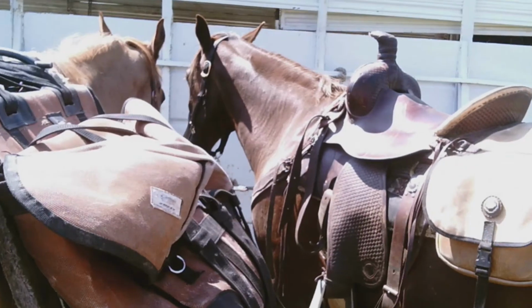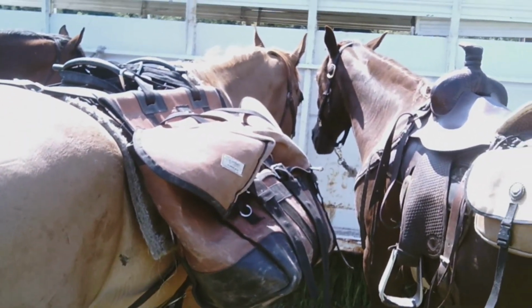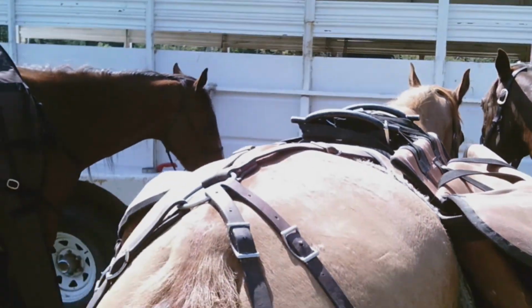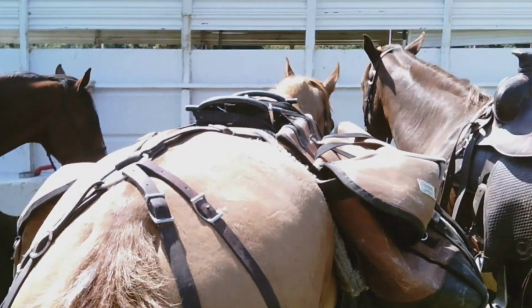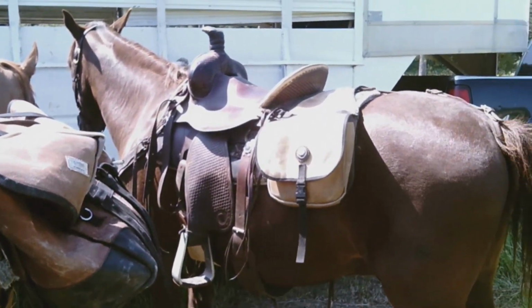This over here is my pack horse. I got a pack horse set up. We're going to haul our groceries and something to drink on the trail with us, so we'll take one extra pack horse. You can load your panniers up to 15 pounds on one side without rolling a pack. Anything more than that, you'll roll a pack.